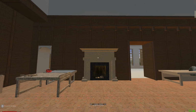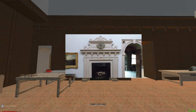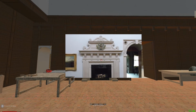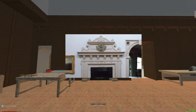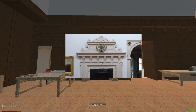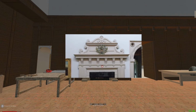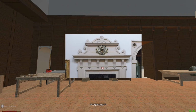I'm going to show you a picture of what I'm trying to reproduce. I toyed with the idea of using a poster for this, but have decided against it because I think that I can build something that approximates it pretty well. The curves on the top may be a little bit of a challenge, but I think it's one that I can handle.